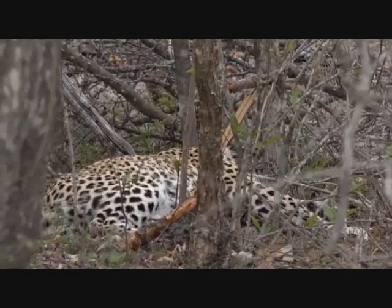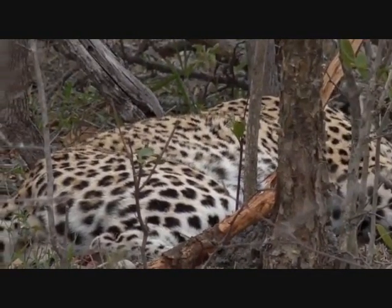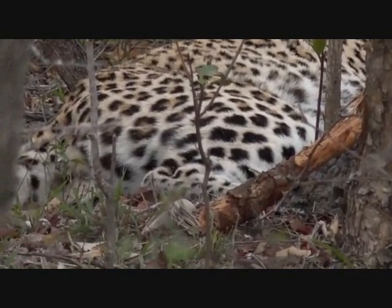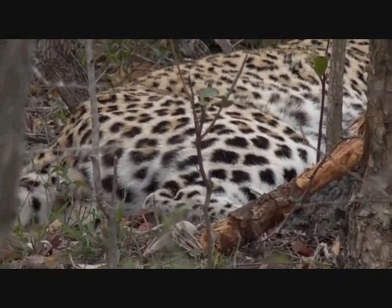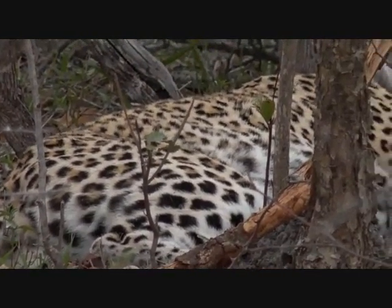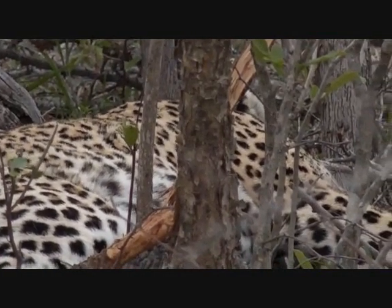Oh, somebody's not interested. There, we've got a view underneath the tail. If you have a look, in a male, his testicles would be clearly prominent underneath the tail there. You can't see it, obviously, because they don't have them as a female. Whether or not that needed to be said, I'm uncertain. Probably didn't.